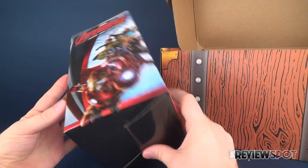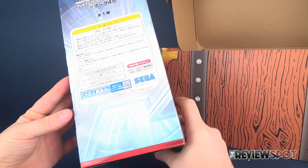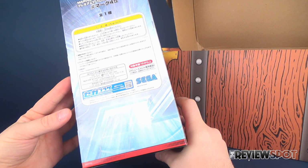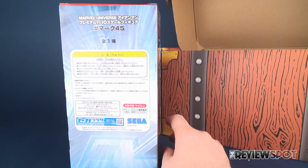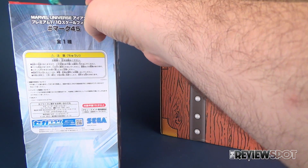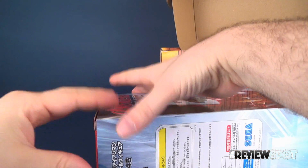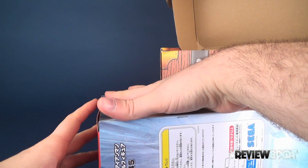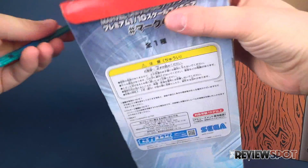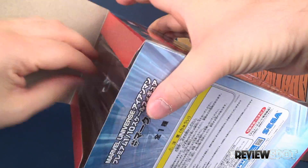Does it say who it's actually made by? I'm trying to look on the back here. Well, it says Sega. Strange to see Sega on the back of an Iron Man box, but let's go ahead and open this up here. I don't think it's probably going to be a building model, rather it's probably just going to be a statue, but let's find out for sure.